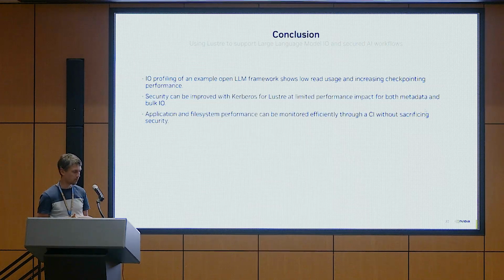And all of that could be done efficiently through a CI, taking into account all the constraints, as those additional security layers could be added. And this could still be done without having to change that. So we can have the CI working well even if you are doing Kerberos, for example.